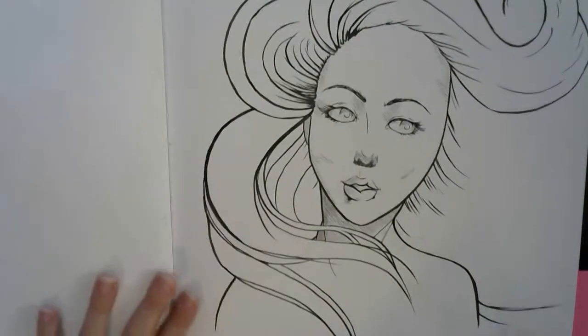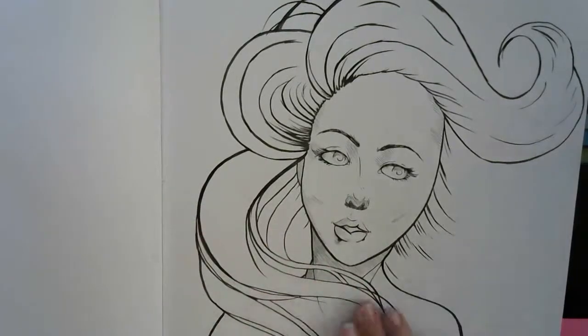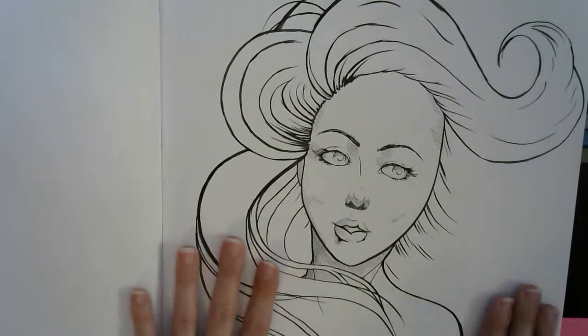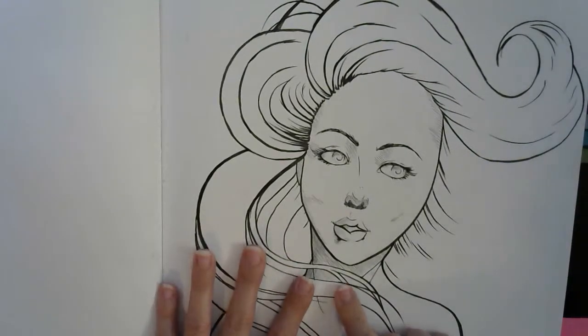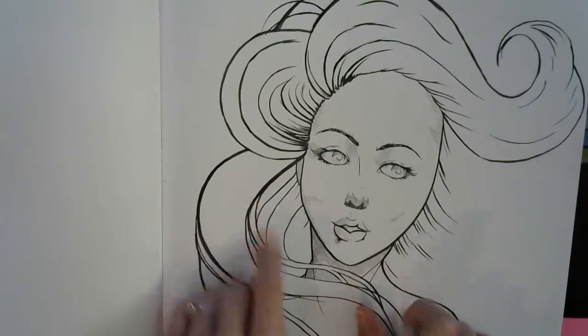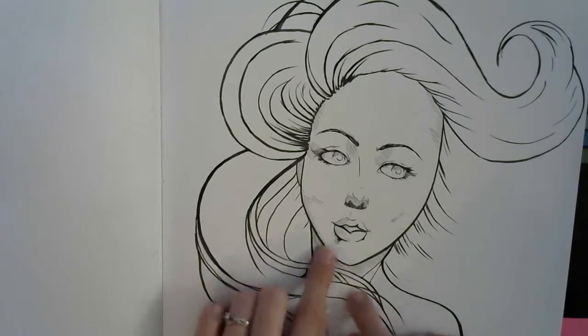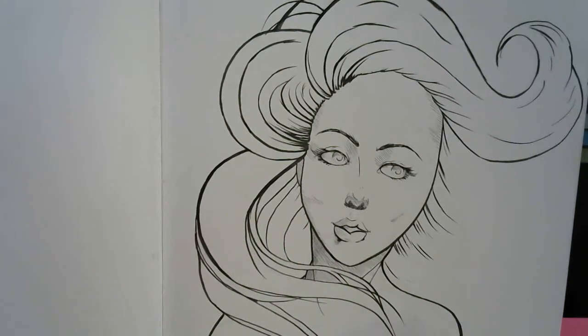I got a new pen set from my friend Wasted, who sent me the Sakura Micron and brush pens, and so I was attempting to ink again. I am not very good with the brush pens. Clearly, my line work is questionable, but the Microns I really love, and my hatching and cross hatching in here is pretty good. So this one was done April 28th of 2019.